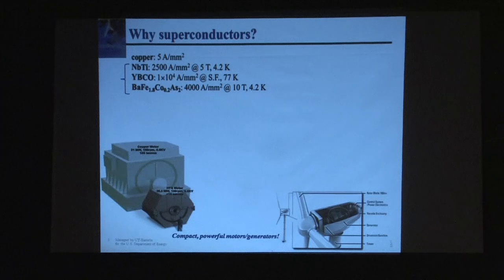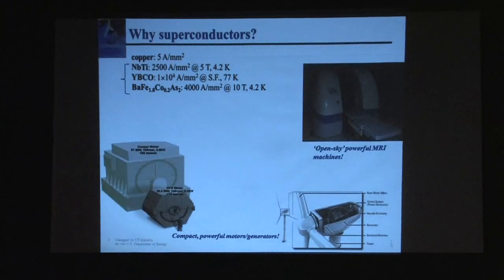For example, I can use them in magnets. So this is a superconducting-based magnet compared to your copper-based magnet. It's a lot smaller. I can make the wires a lot smaller, and they will carry a lot more current anyway. So I'm bringing down the size of the magnet, okay? Hence, it's a lot lighter. It's high performance. I can use them in generators and windmills, for example. Mike mentioned MRI machines. We can have open sky MRI machines so you don't have to get stuck in that gigantic MRI magnet anymore. So higher performance superconducting wires can do that.